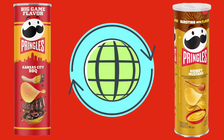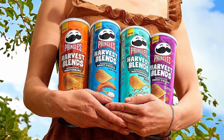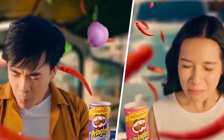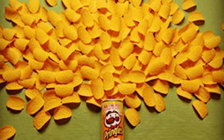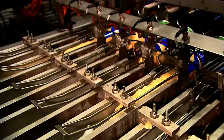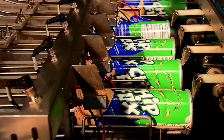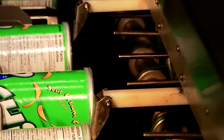The global success of Pringles highlights the complex relationship between innovation, consumer demand, and environmental responsibility in the modern snack industry. While the brand has revolutionized chip production and flavor variety, it now faces the challenge of adapting its practices to meet growing environmental concerns. The ongoing efforts to develop recyclable packaging represent a step towards addressing these issues. But questions remain about the overall sustainability of large-scale snack production and distribution.